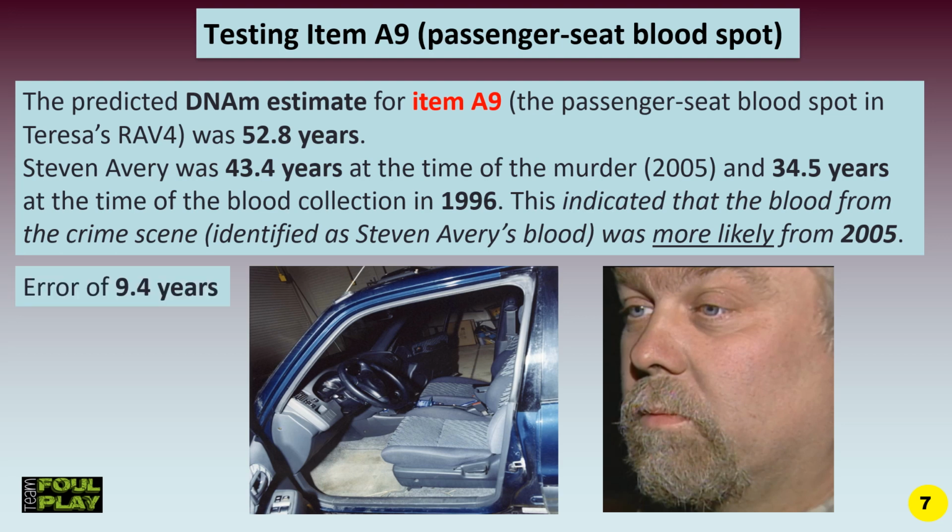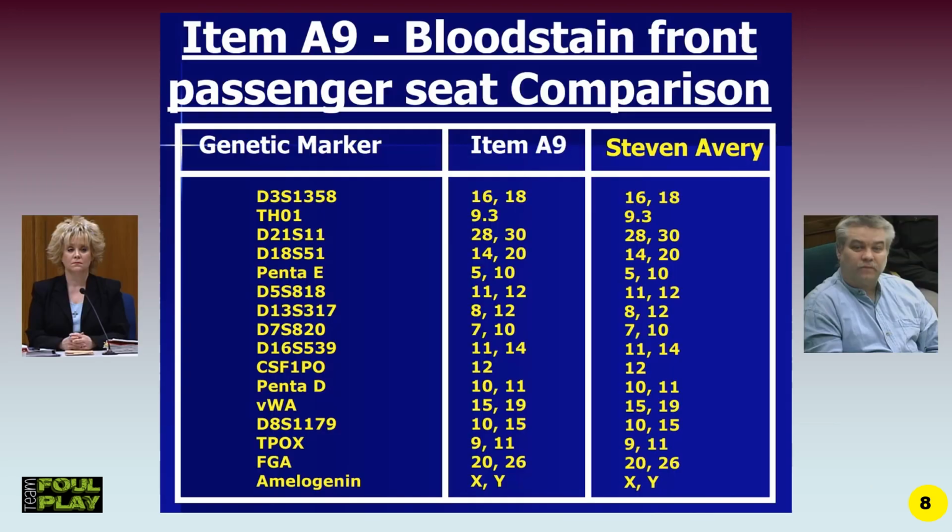All right, but the complicating factor that pricked up my ears was that the error of this sample was 9.4 years, right? Much higher than previous, than 1.2 or plus or minus 5. This one was actually quite close to their boundary of 10 years. But it's interesting that this sample happened to have an error of 9.4 years.